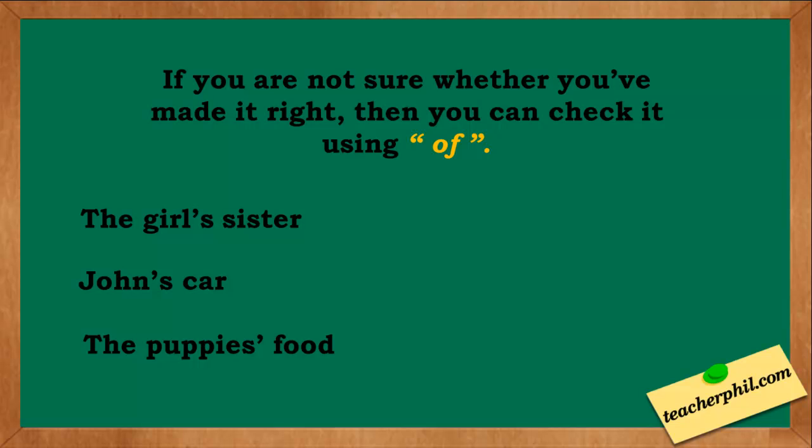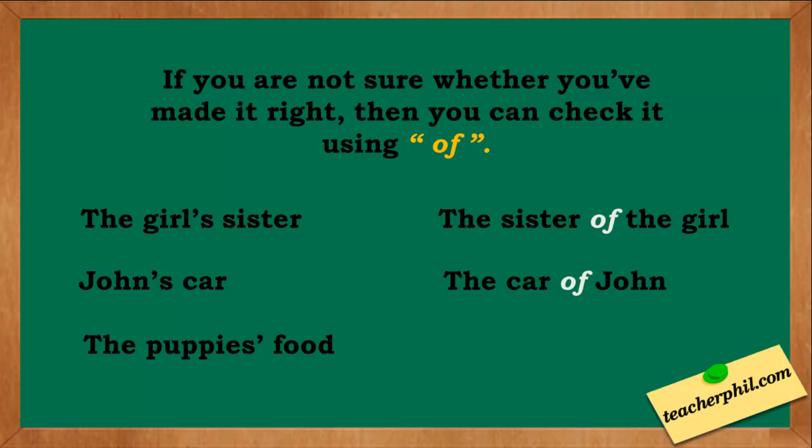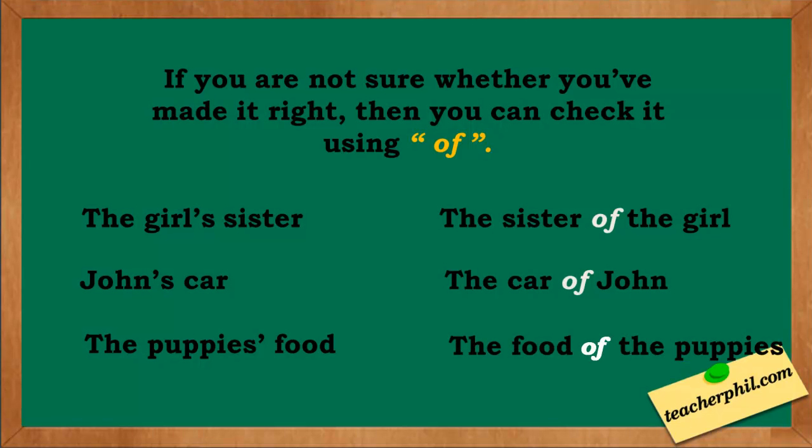As a tip, if you are not sure whether you've made it right, then you can check it using "of." Examples: the girl's sister, or the sister of the girl. John's car, or the car of John. The puppies' food, or the food of the puppies.